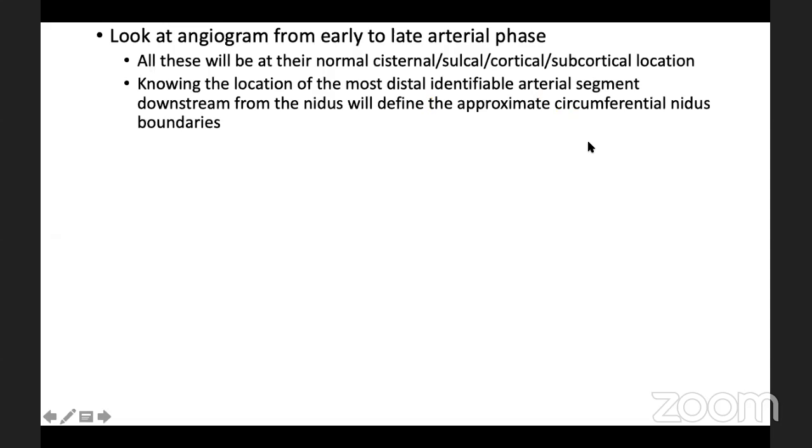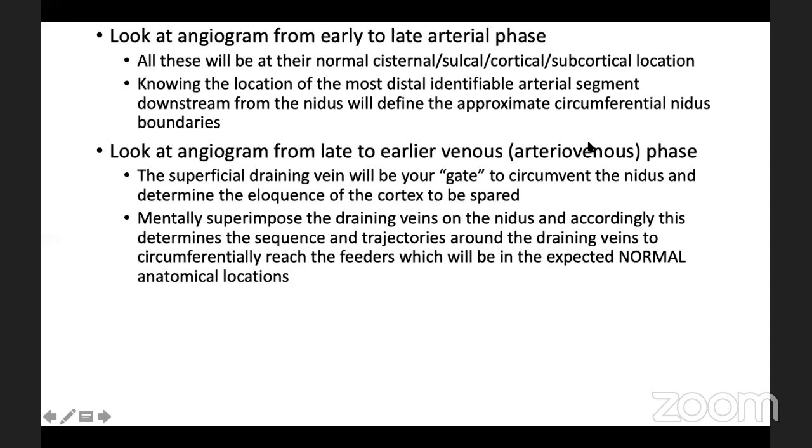Not only you need to know where they are so that you have proximal control, but also it will help you to know, especially in cases with perinidal changes, where is your limit of your nidus. So if you can identify distal, cortical, frontal, MCA branches up to the superior frontal sulcus, that means that the AVM inferior pole of the nidus is not extending towards the sylvian fissure, but will stop over there. Then you look at the venous phase in the reverse order.